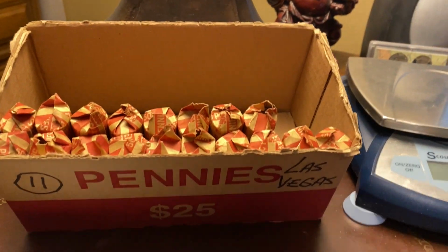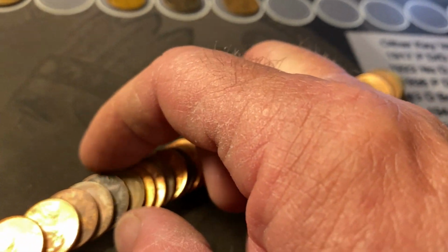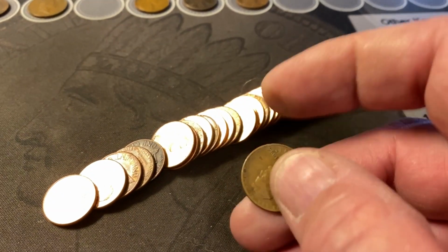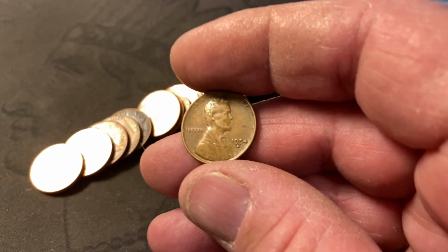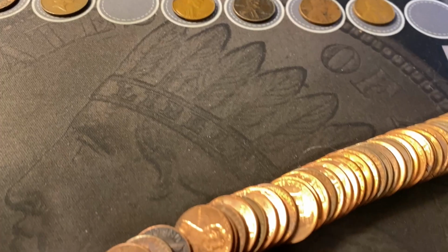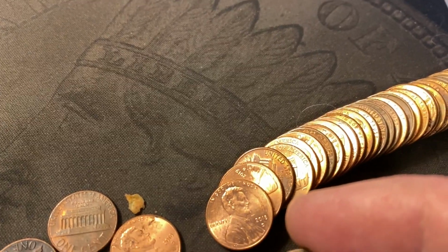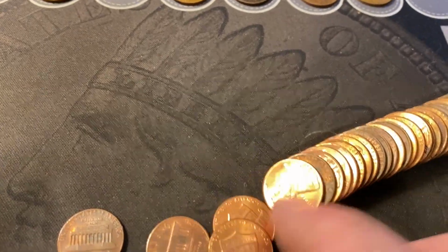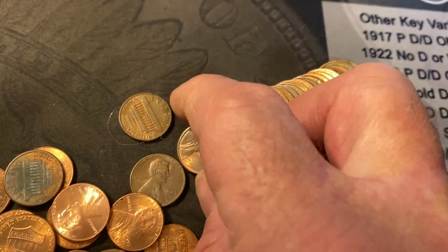Okay, roll number 32. And we have our fourth wheat cent. Not a very hot box here. But there it is right there. 1954D. Put him right there. Fourth wheat cent of this box of customer hand-rolled pennies. Someone put a piece of potato chip in that one. Let's look here real quick.